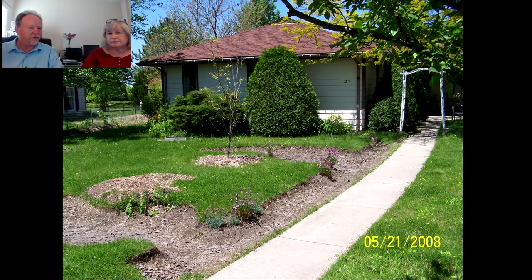Then here's a few pictures of what they look like when we first put the rain gardens in. This is from the summer of 2008. We put these in the fall of 2007. So you can see it's pretty barren. And when we first dig these holes, your neighbor's going to ask you, what the heck are you doing? Because it's kind of weird. Why are you digging these holes in your yard? And once you plant it out and they see the results, they'll see the difference. But here's what it looked like in 2008.